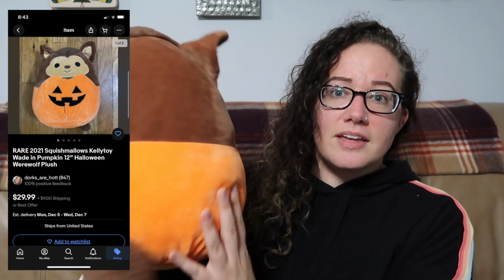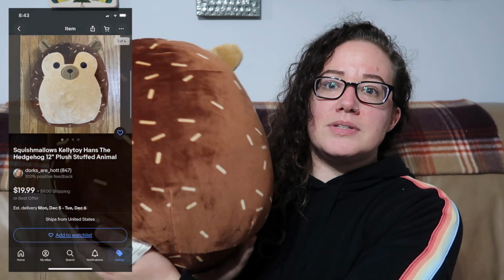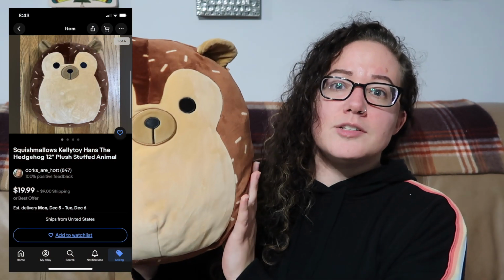This is, I think his name is Wade. He is a werewolf, and he is sitting in a little jack-o'-lantern. I think this is the 12-inch size or 16. I can't remember because I listed them almost as soon as I got everything home because I knew this was a lot of items for me. This one I have sold before in the bigger size. So yeah, I think this is the 12 because I'm pretty sure the other one I had of him was 16 inches.